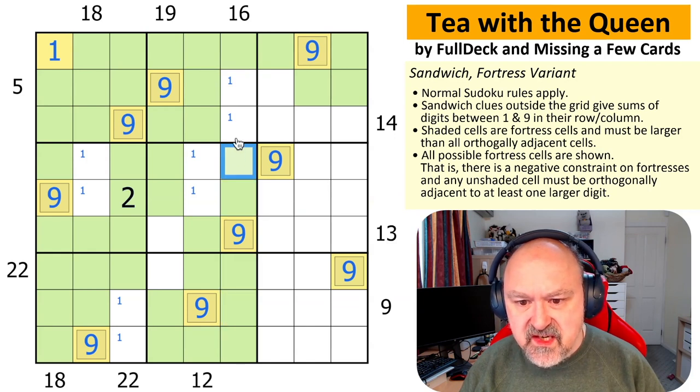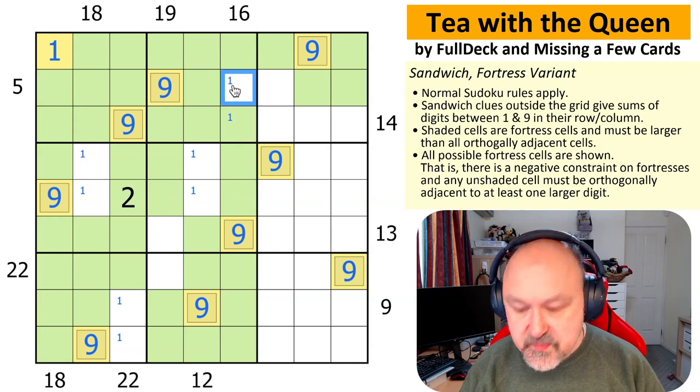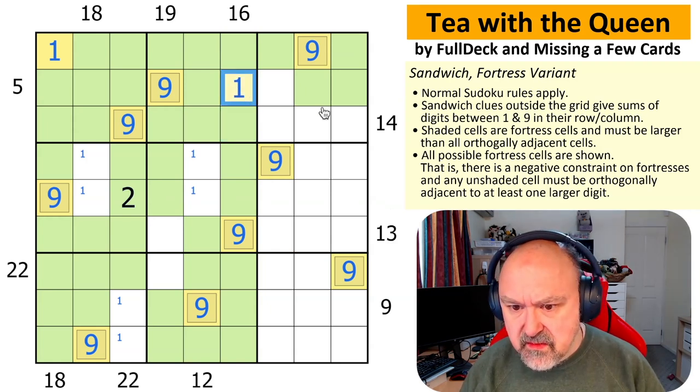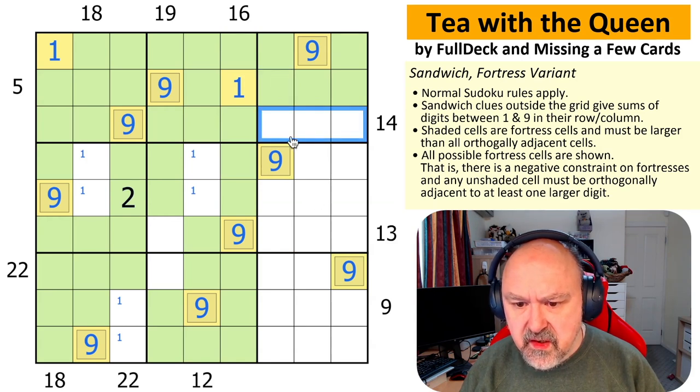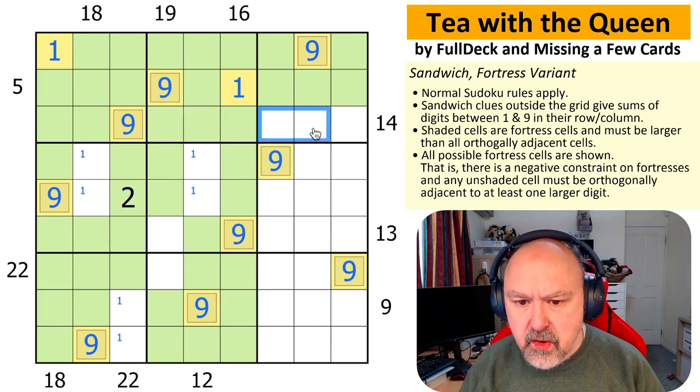Now, this is 16 in 2 or 3, which I imagine. No, 16 has to be 3. So this becomes the 1. Okay, this is happening very, very disturbingly quickly. No, nothing about this column, or this column. Now, this row, 14, can be 2, 3, or 4. So it can only be 3 or 4 now. So the 1 is in one of those two.